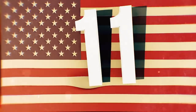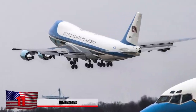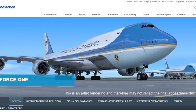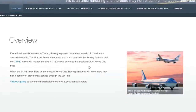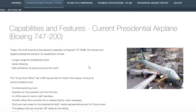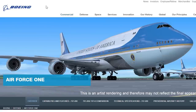Number 11. Dimensions. So there are some notable differences between commercial Boeing 747s and the ones the president uses. The difference is about a total of 154,000 pounds, weighing in at 987,000 pounds. This means you know there's some serious cargo on board. The difference between the normal wingspan and the presidential wingspan is about 29 feet, with the presidential version stretching longer, measuring at 224 feet and 5 inches. In addition, it's also longer, measuring from the nose to the rear at 250 feet and 2 inches. This makes it also the longest commercial jet in the world. Let's see the Chinese try to beat that.